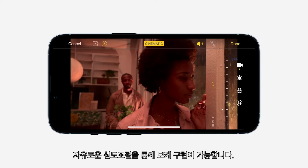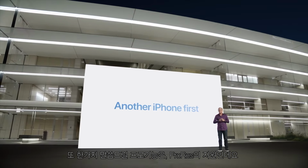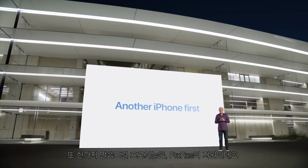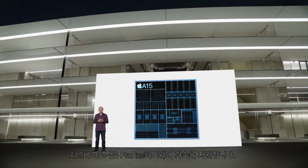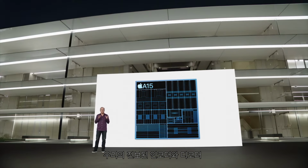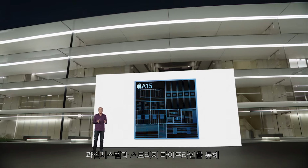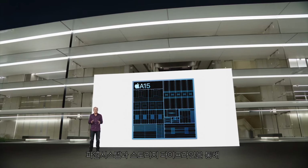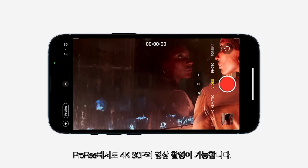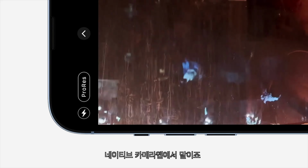You can change the depth effect, including the level of bokeh and where the focus is applied, even after the capture. We also have another Pro Video feature coming later this year, and that's ProRes Video. A15 Bionic adds hardware acceleration for ProRes, and in combination with our advanced video encoders and decoders, as well as our faster file system and flash storage pipeline, you can now record up to 4K at 30 frames per second in ProRes right in the camera app.